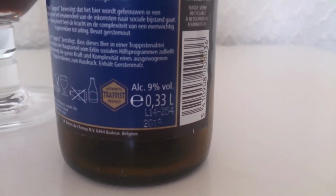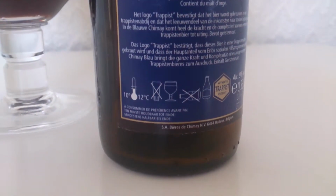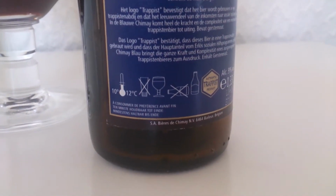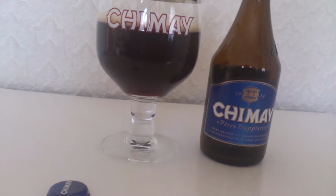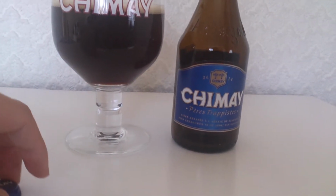9%. And it even tells you there the optimum temperature to drink it at, and basically not to tilt the bottle. Now, the not tilting the bottle is to do with the sediment. So if you tilt the bottle, it remixes the sediment and you get a different tasting beer.